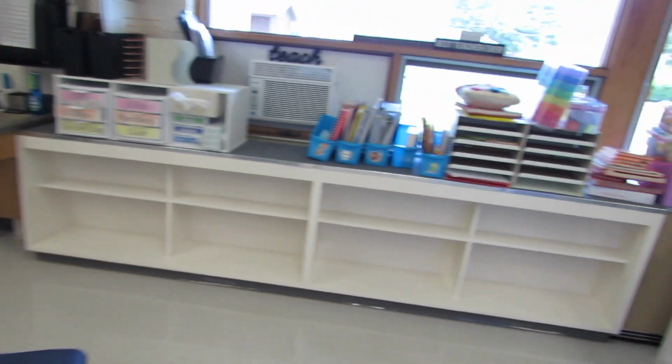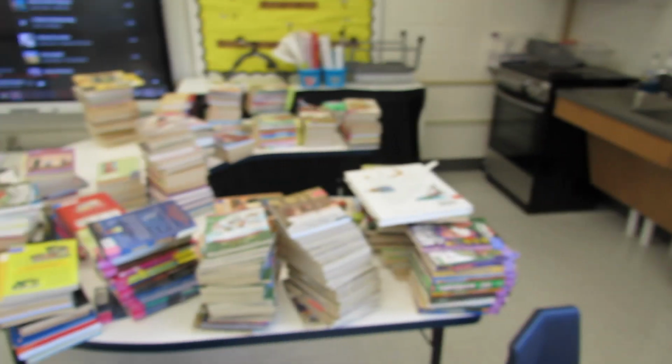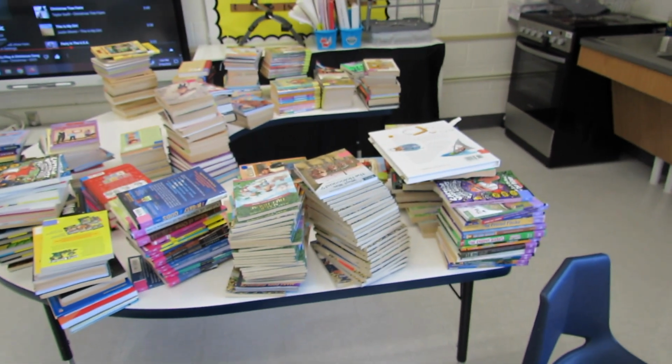I'm really excited to put the books on, but even though this is a fast drying paint, I'm not confident enough that it's that dry to put the books on. So we'll leave the books there for now.